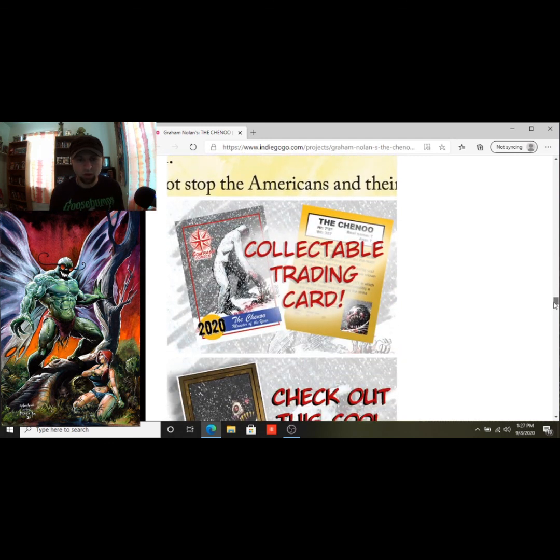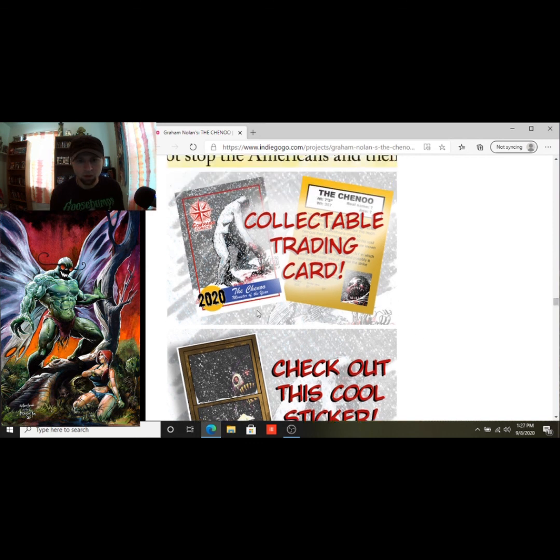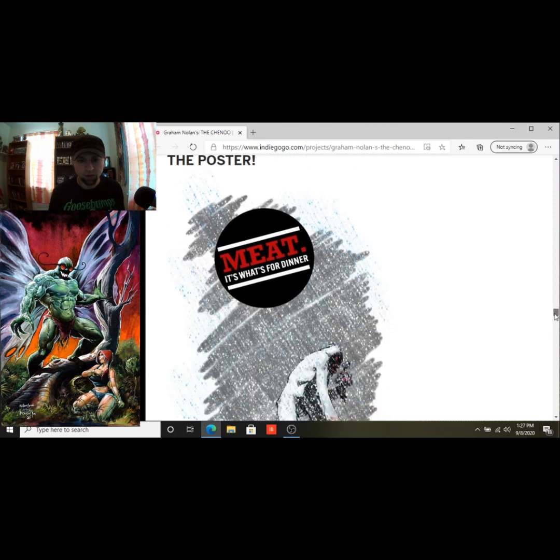But I do like them for when I read my Stephen King books. Collectible trading cards. There's the trading cards, so the perks that have those. There's that. And then the stickers. Yep. And then the poster.